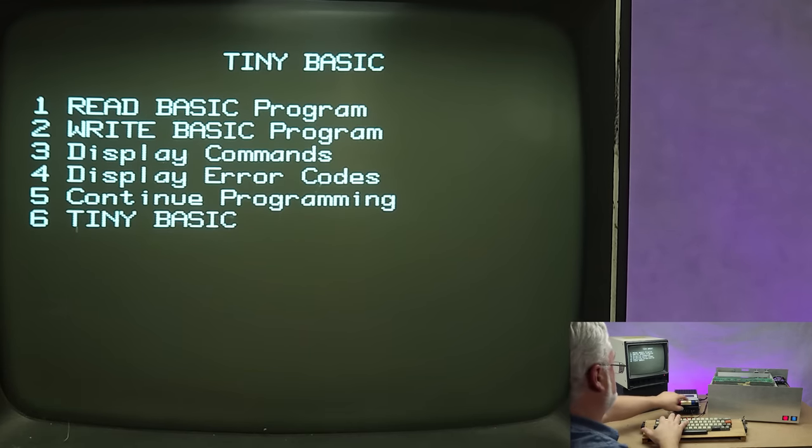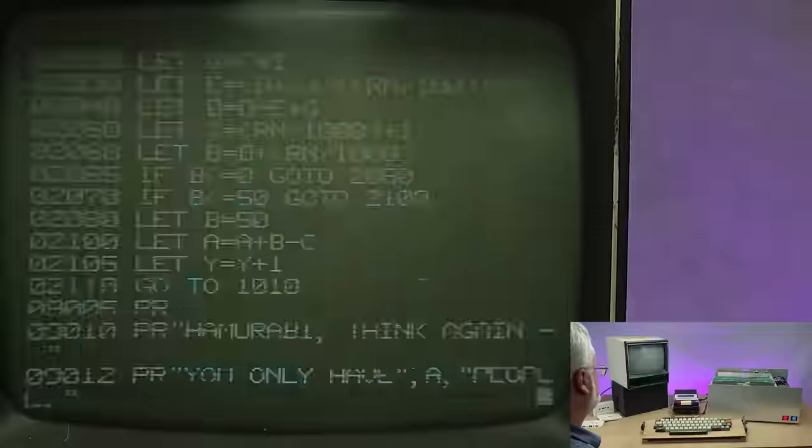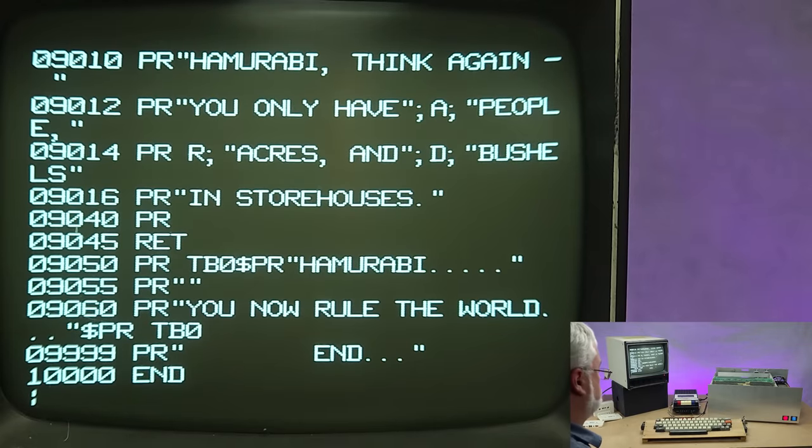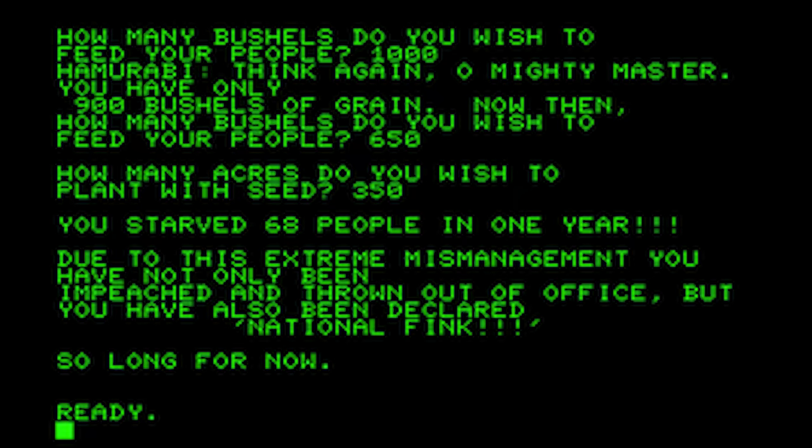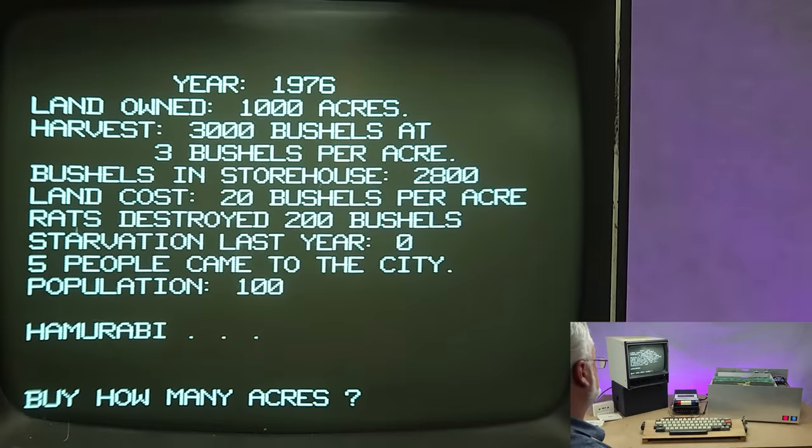Okay, well, let's move along here. This is Hamurabi. I'm not really sure if I'm pronouncing that right. It's a classic resource management game, and I know I've seen it on other systems. I think it was released in 1968, actually, and then adapted to BASIC in the early 1970s, and of course somebody working for Digital Group Software Systems ported it here. I'm not going to get too in-depth here, but basically it's the classic buy and sell land, determine how many acres to plant, all as you try to keep your population fed and increasing.